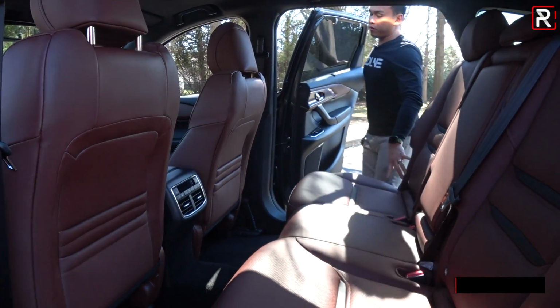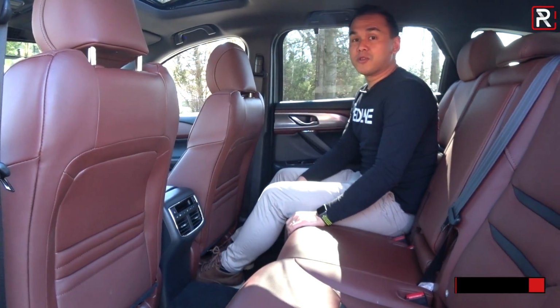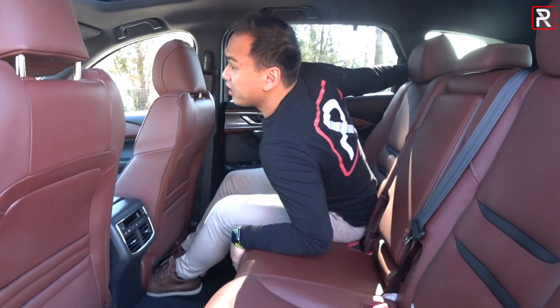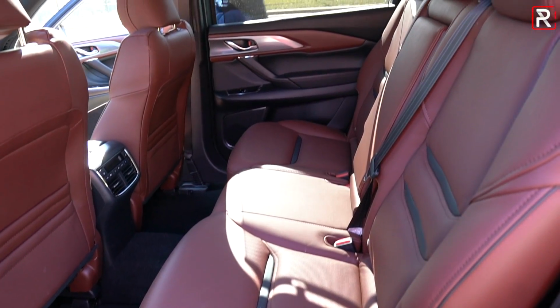So getting into the second row of Mazda's largest vehicle, remember this is a family crossover, and when you get back here, you can see there's a lot of space. And also I really like how the seats slide forward and back. They also recline if you guys want to give people a little bit more space, which is nice. It basically allows for a lot of versatility back here, which is important in the second row.